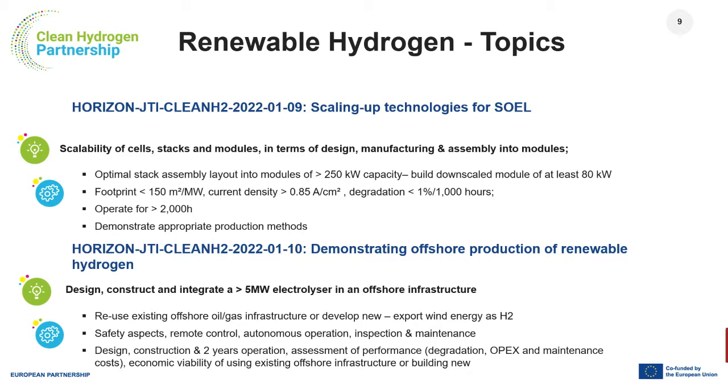The last topic this year is topic 1.10, the demonstration of offshore production of renewable hydrogen with 20 million of Clean Hydrogen JU support, a flagship project like topic 1.8. So we expect that at least a 5 megawatt electrolyzer will be integrated in an offshore infrastructure.